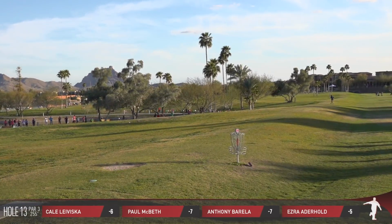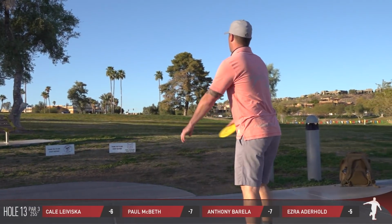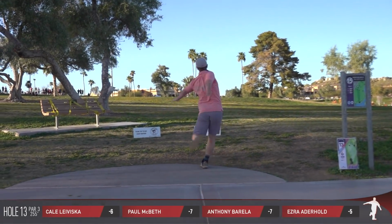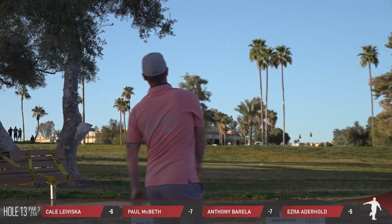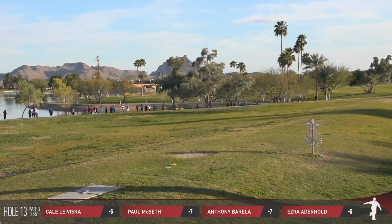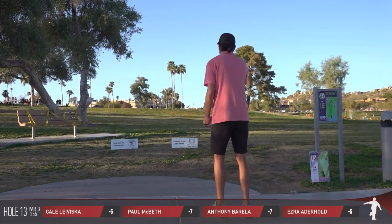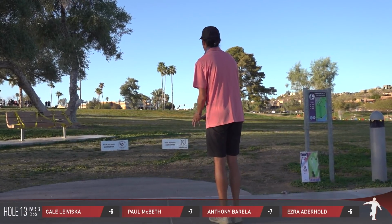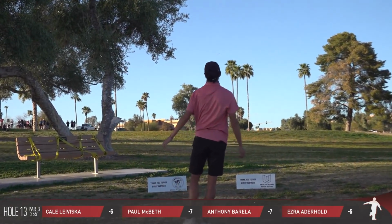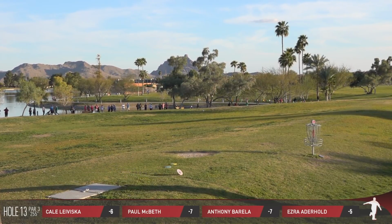Rev your engine fast. That was a beauty from Ezra. Yeah, and this hole has gotten almost, dare I say, too easy because of the low-hanging branch that was removed just recently. It used to hang off the right side of that tree. You can see the nub there. You used to have to commit to go either over it or under it. I was trying to think of why this hole looks so different. It's so easy.